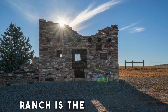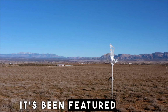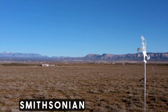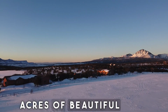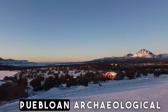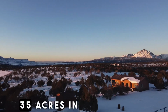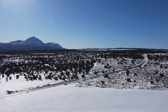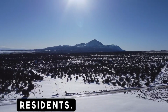Indian Camp Ranch is the first archaeological subdivision in North America. It's been featured in magazines such as the Smithsonian and the Los Angeles Times. It encompasses 1,200 acres of beautiful juniper and pine forests and is home to many ancestral Puebloan archaeological sites. Each parcel is at least 35 acres in size, and each home site has been carefully selected to highlight the views and maximize the privacy of the residents.